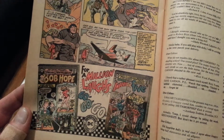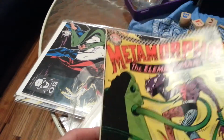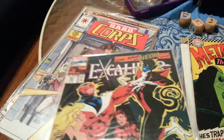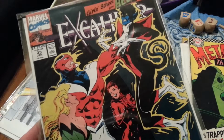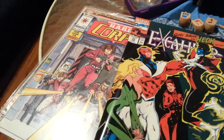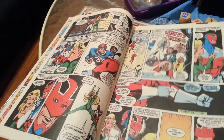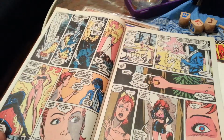Bob Hope comics. So Bob Hope was from DC also. Kind of a retro. Well, this is from 1967. Excalibur. Oh, these were cheaper, these comics here. Girl's School from Heck. Let's see this. Excalibur. It looks like they're in a girls' school.